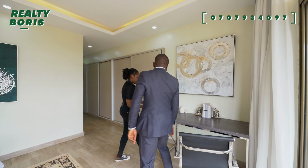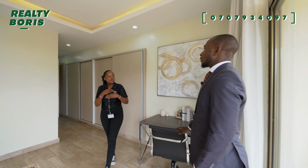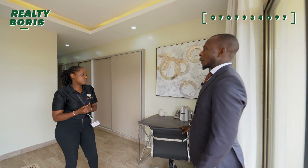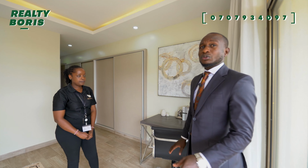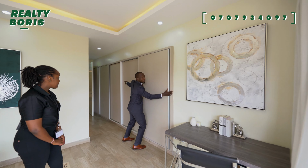Again, accentuate the space with some decor, candles, decor books. Just make the space beautiful for the buyer who wants to use the space. And this house comes with a running closet from this point up to the other end over there.